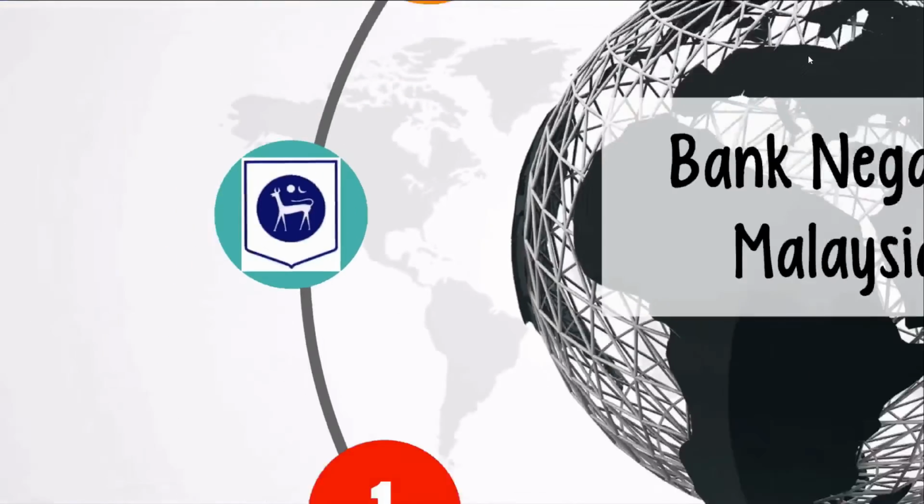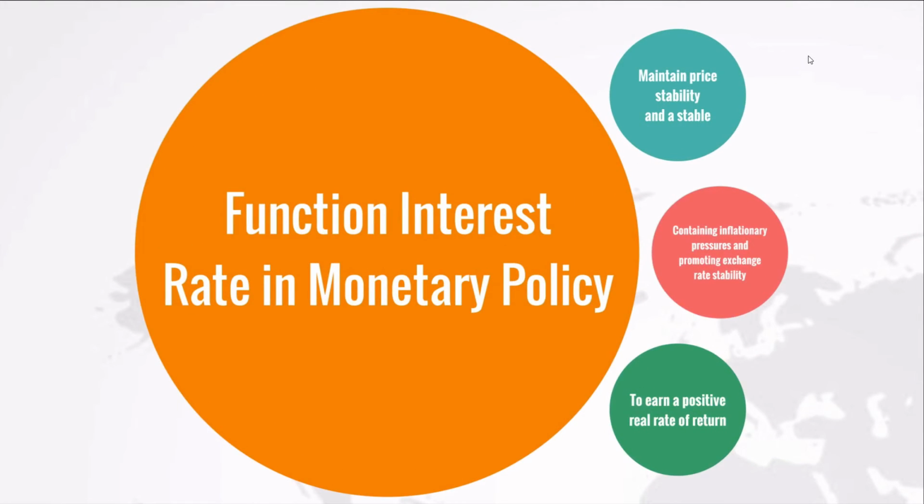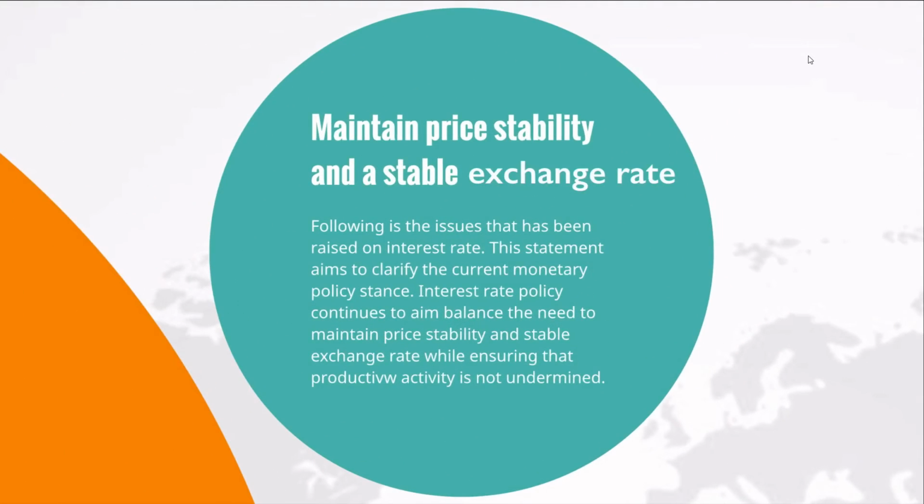Let's move on to the function of interest rate in monetary policy. The first one is to maintain price stability and a stable exchange rate. Following are the issues that have been raised on interest rate. This statement aims to clarify the current monetary policy stance. Interest rate policy continues to aim to balance the need to maintain price stability and a stable exchange rate while ensuring that productive activity is not undermined.